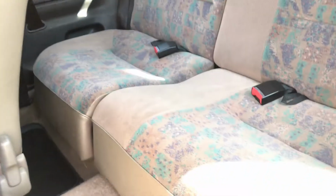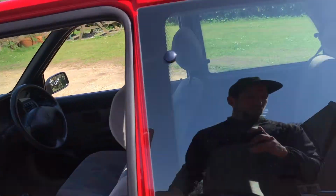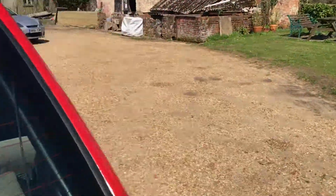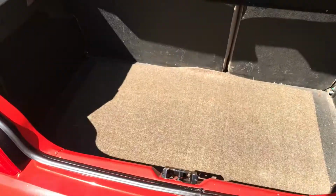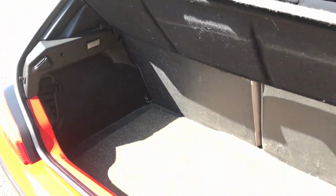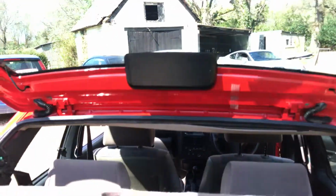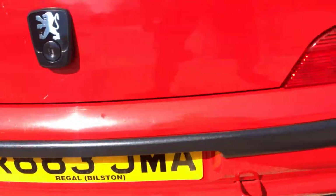Take a look in the rear from this angle so we don't miss anything. Let's take a look in the boot for you as well. That's nice and clean in there too. Nothing untoward. And it does come with a spare wheel underneath, as you can see. Right, let's take a look in the engine bay.